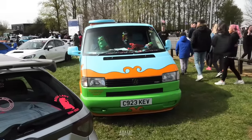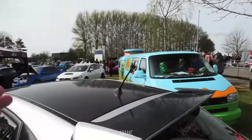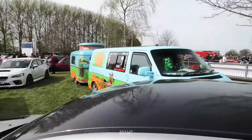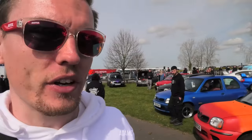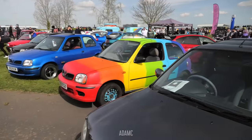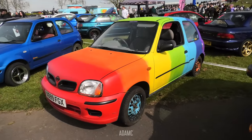And whereas this isn't Japanese, this is the Essex Scooby Crew, so you've got Scooby-Doo with the Scooby Crew, and that's how it's got in. It's also got a trailer on the back. And some of the most enjoyable modified cars to look out for are the cheap Micras, including the rainbow Micra over here. We've got all of the colours.